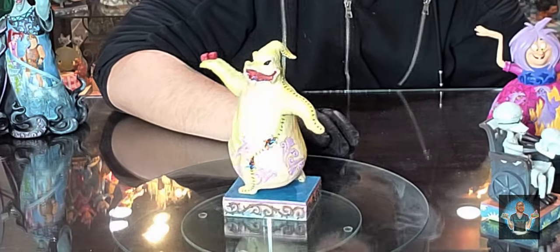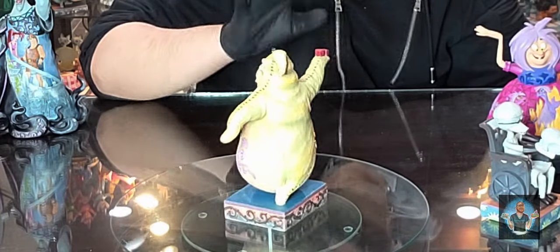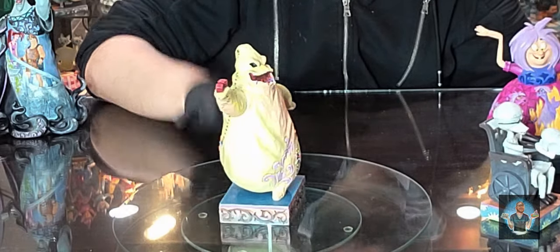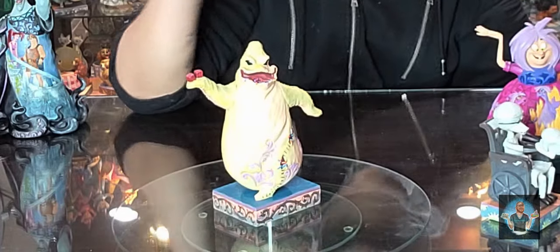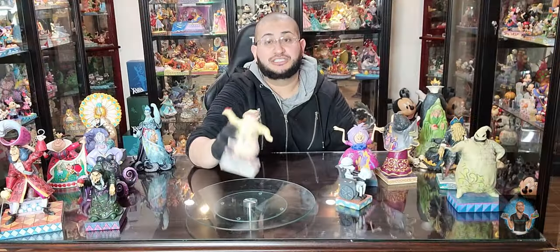So here you see him in his imperfections. You see this vine base, which is beautiful. This you could still purchase. I love this piece. I think he looks amazing. There are things about this one I like more than that one, and things about that one I like more. They're both amazing, but nevertheless, you definitely want this in your collection.